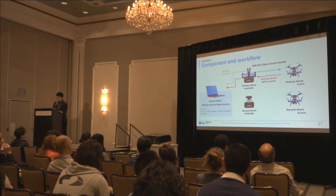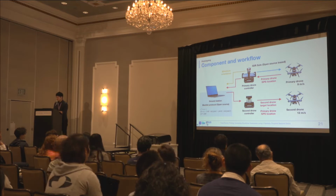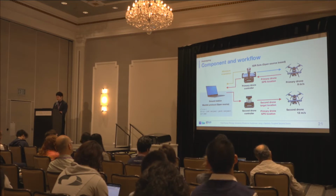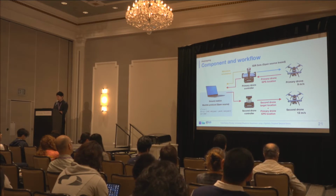Then, the ground station calculates the target GPS location of the second drone with our algorithm and sends it to the second drone together with the primary drone GPS location for gimbal control. In these settings, our brief test confirmed that workflow latency is affordable and the drone flies responsively enough.